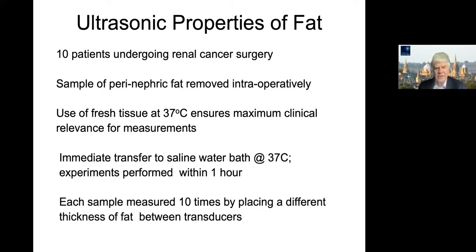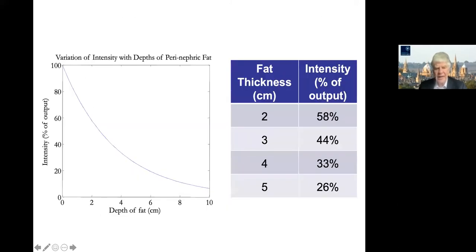And that was one of the things that we then looked at, because we took 10 patients who were undergoing renal cancer surgery and we removed perinephric fat from them. And we transferred that into a saline water bath, and we looked at HIFU energy through the fat. And we found that depending on the density of the fat, the intensity decreased. So if the fat was 2 centimeters thick, the output was reduced to 5/8. And if it was 5 centimeters thick, then the output was reduced to 1/4.